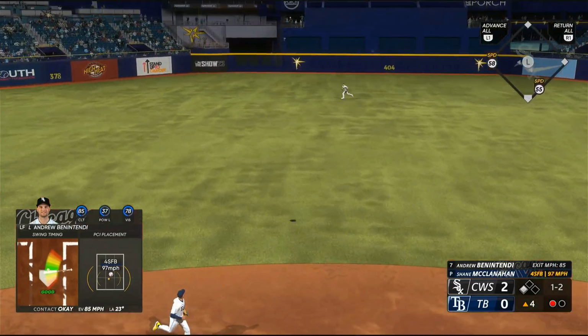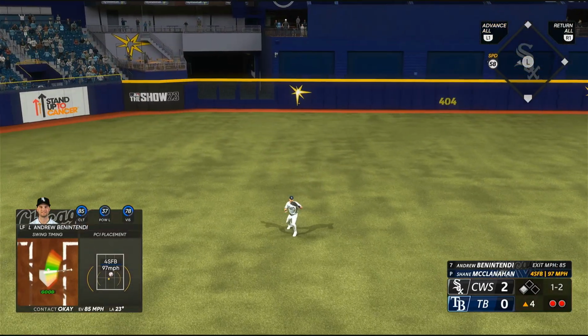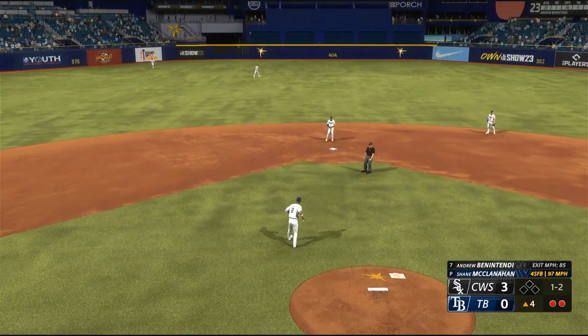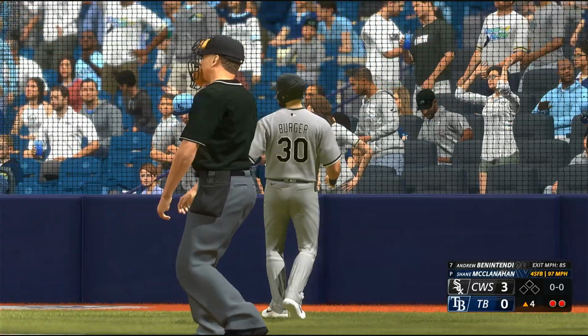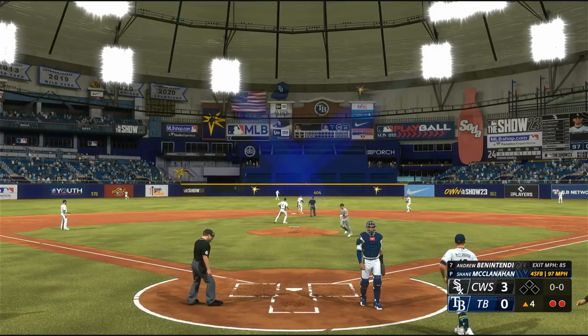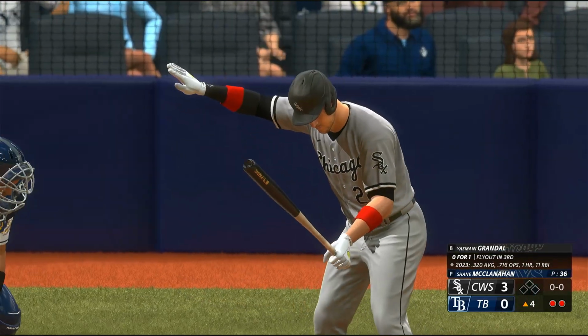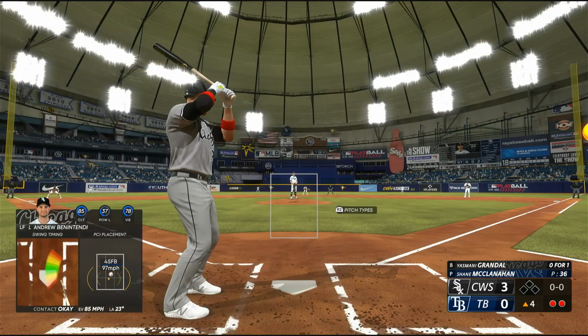Out to center. Lowe has it sized up. Squeezes it. Runner tags for home. And now the runner will score from third on the wild throw. Well, that's a quality at bat right there. You know the situation. You need something in the air and deep enough, and that's exactly what he did. Good pass to the baseball.